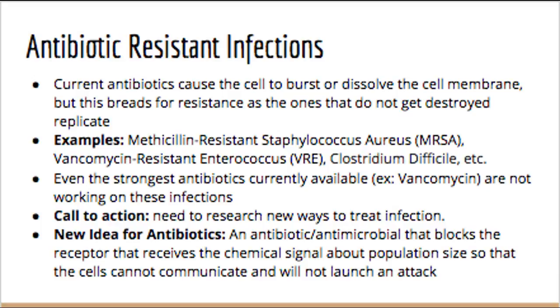Antibiotic-resistant infections are an issue that has arisen from the use of antibiotics. The current antibiotics cause the cell to burst or dissolve the cell membrane, but this breeds for resistance, as the ones that do not get destroyed can replicate. Some examples of antibiotic-resistant infections are methicillin-resistant Staphylococcus aureus, vancomycin-resistant Enterococcus, and Clostridium difficile. There are many more, though.